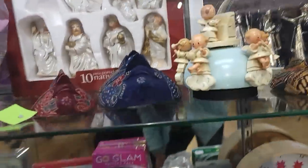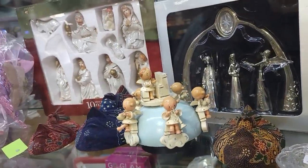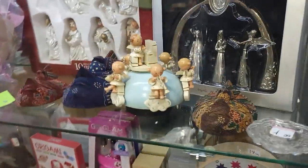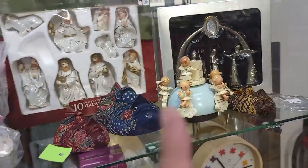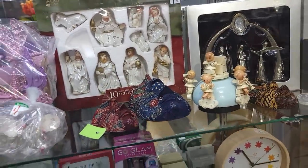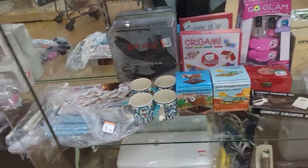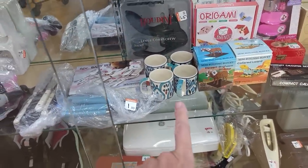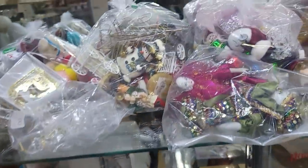I think that's made of wood. It's a little music box. I don't see a price. Are you around here? No. Are you around here? No. But I might have to find out how much that piece is, because it's vintage and cool. And those look like Polish pottery, so if I get the case open, I'm gonna look at those as well.